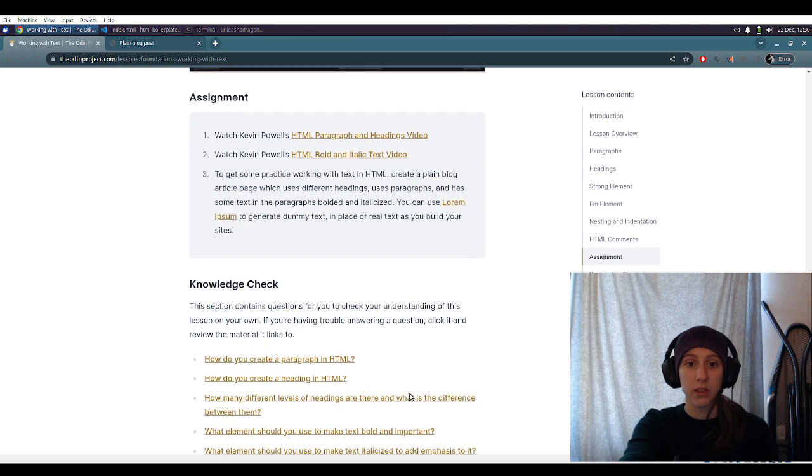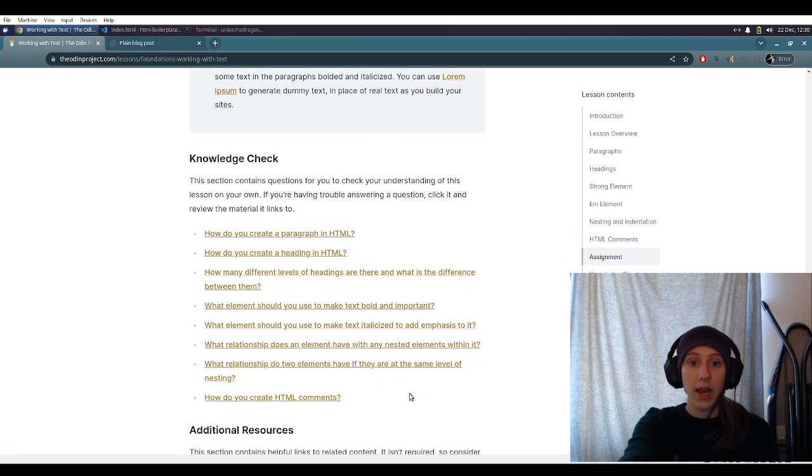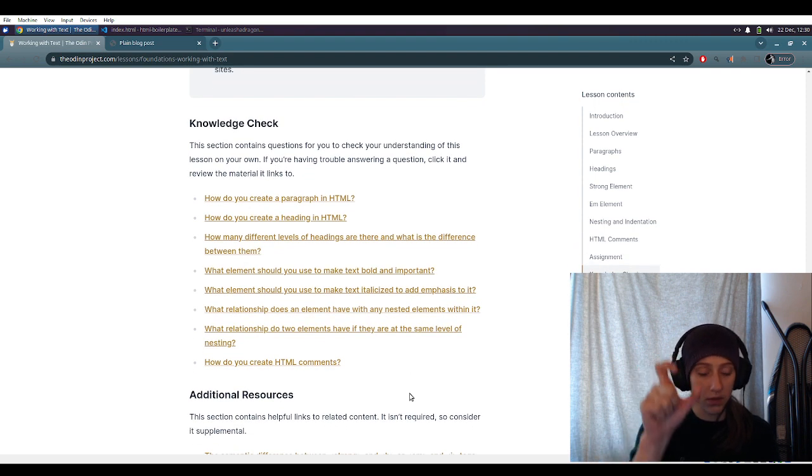And then how many different levels of headings are there? We kind of already touched on this. There's 6 levels. What is the difference between them? They indicate the importance of the text. So they make it less and less important or smaller and smaller. What element should you use to make the text bold and important? You should use the strong element. What element should you use to make the text italicized and add emphasis to it? That's the EM or emphasis element.